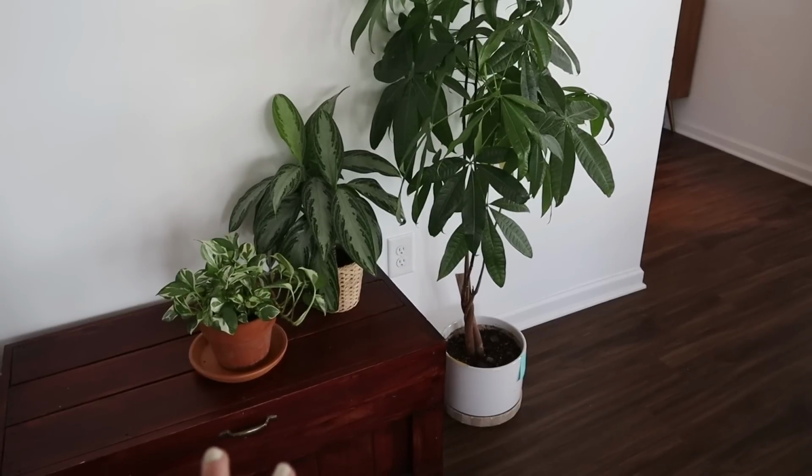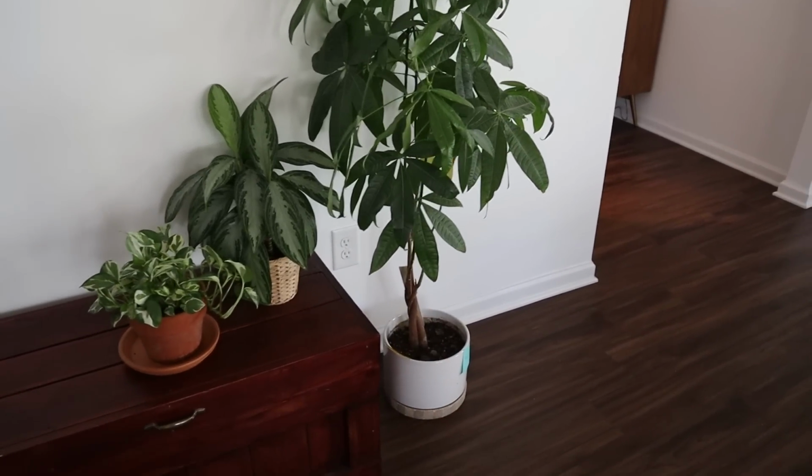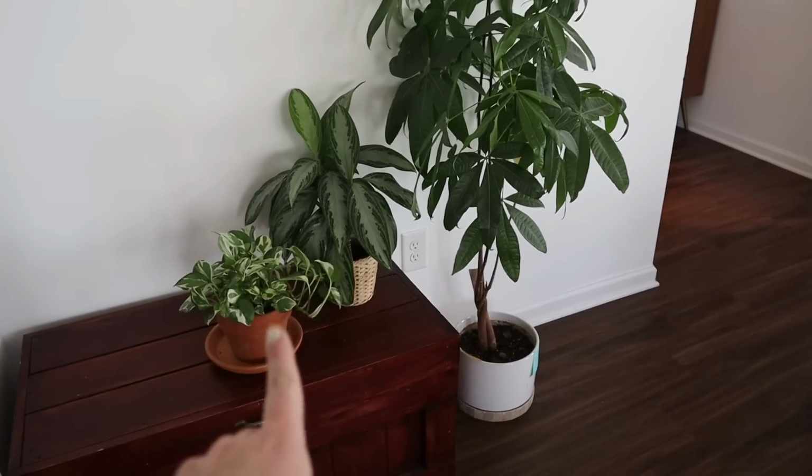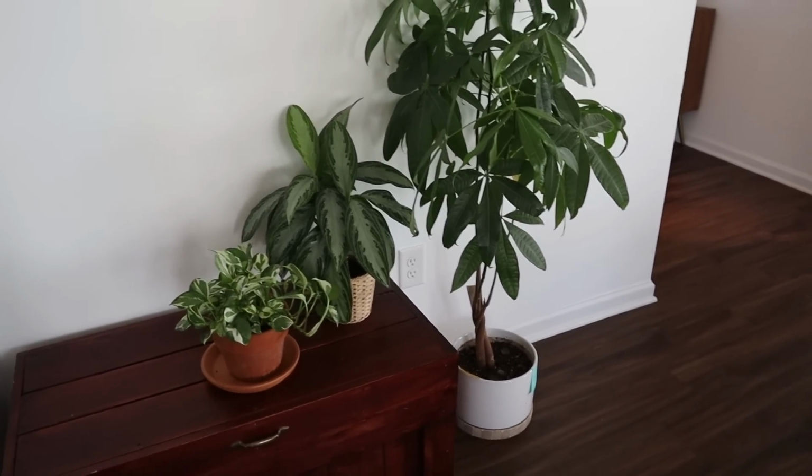Okay, then the last thing that we'll be decluttering in here are these 3 plants. This one right here, I actually already have spoken for by a friend. And then I'm going to see if anyone wants these other 2. And that should get us pretty close to that goal number of 25.